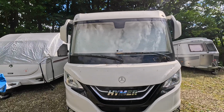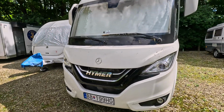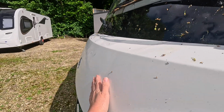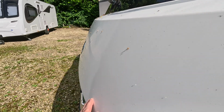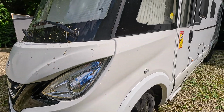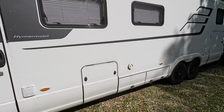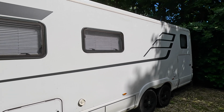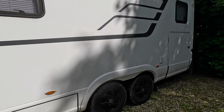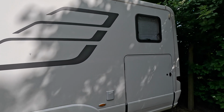So, as you can see, covered in tree bits, absolutely filthy, covered in bugs. But also, I don't know if it shows up on camera, but this has lost all its sheen. Sun damage, I think, from being parked out when we were in Slovakia. It is not looking its best, it has to be said. And this tree is not helping matters, to be fair. So if I do a before and after shot, you'll be able to see how good a job, hopefully, that is done on it.